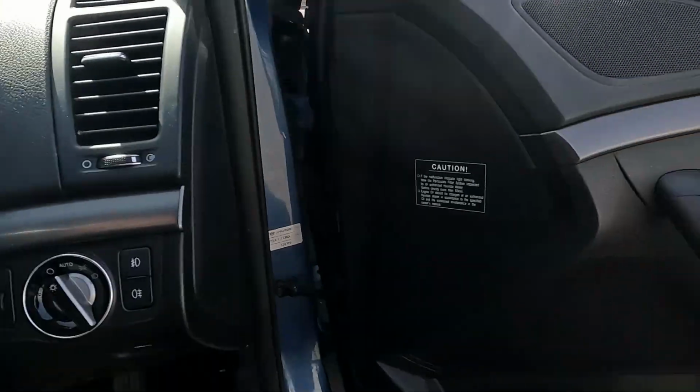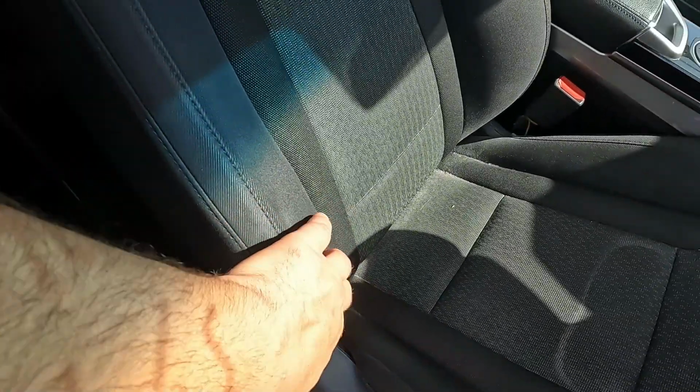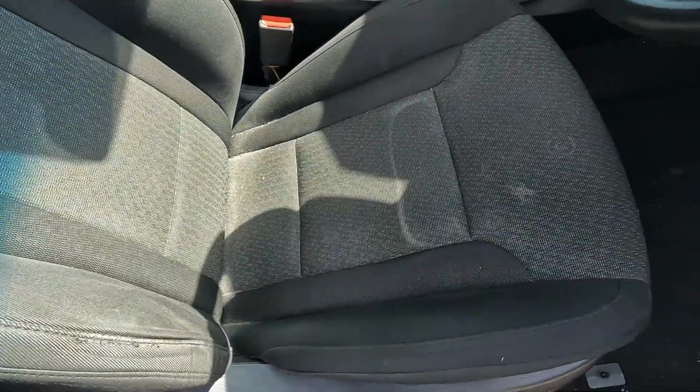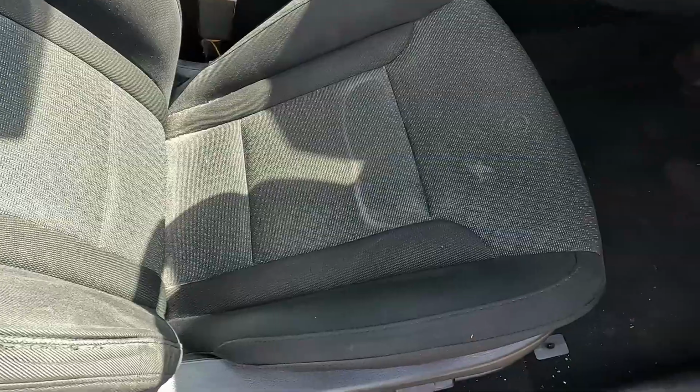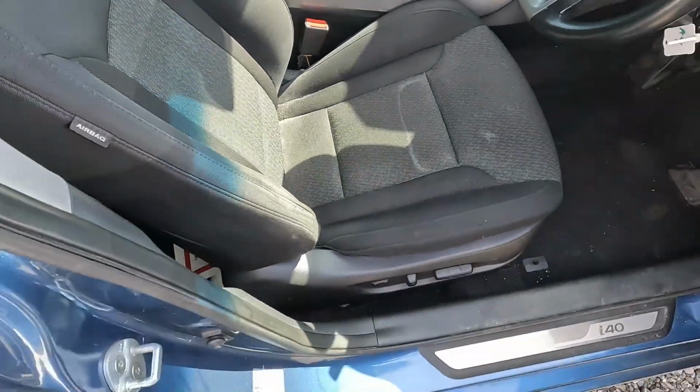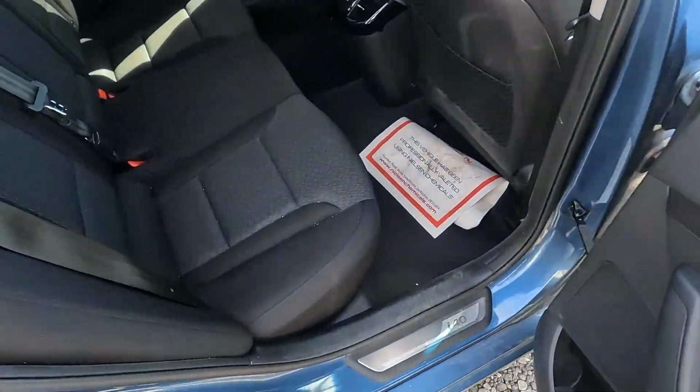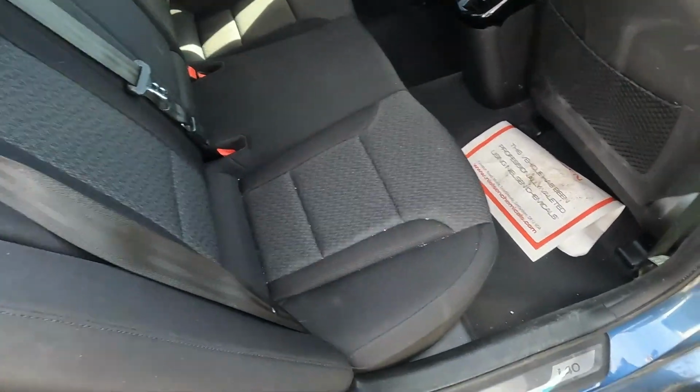Pretty much clean inside. The driver's seat has got a bit of wear on this side here, but well, it's 80,000 miles, 81,000. It's got a bit of soiling there, but nothing we can't fix. In the back as well, just need a general clean.